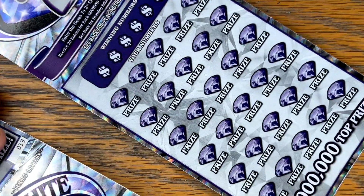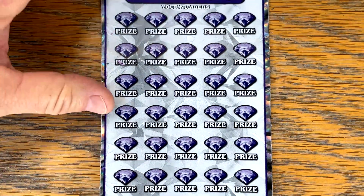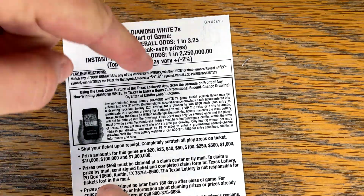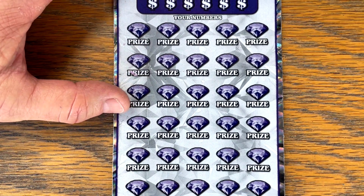All right, let's try the diamond white sevens. See if we can't get lucky and find that very last top prize starting on ticket number 13. And I think I have to zoom out of this one too. All right. Match win. If you get the seven, it's 10 times. Double sevens. Going to be at least 10 grand. At least that's how it looked to me on the game closing analysis.